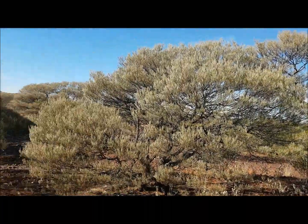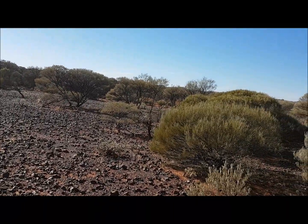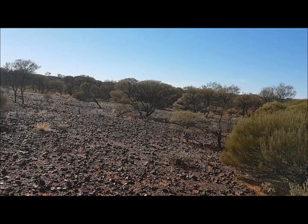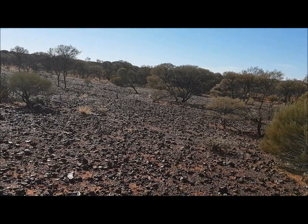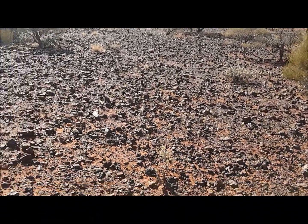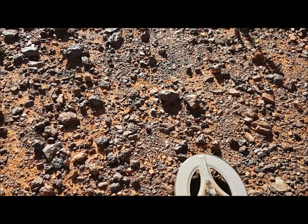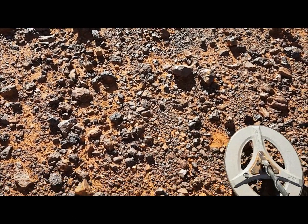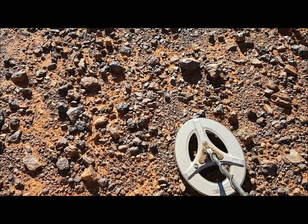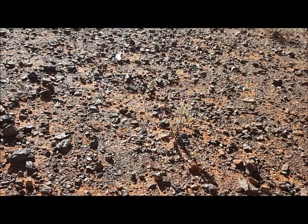Got a signal here. If I had to put money on it, I'd say it's an old staple. These staples were attached to the old lease pegs back in the day, and over the years they fall out and end up in the creeks, get washed around the place. They give a real wobbly sound, but as we know, a wobbly sound can also be a piece of gold. See what you think. I've kicked one rock out of the way, that's that red mark. So it's 50-50 at this point, but again, got to be in it to win it.